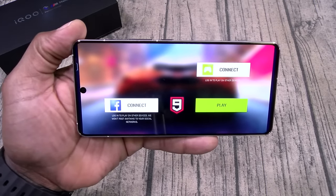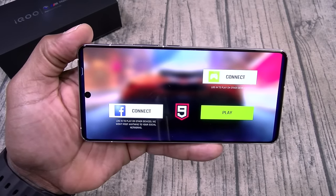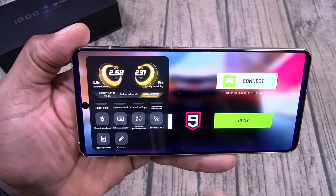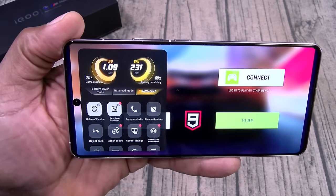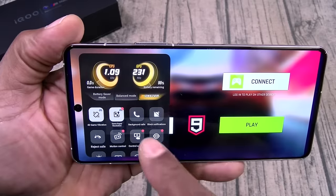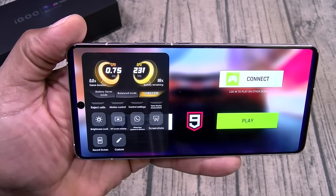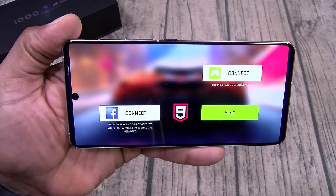All right, so now let's do a little gaming. This phone is basically like a gaming phone. You've got a dedicated gaming suite. I just pulled up Asphalt 9. I can swipe over, check this out. You've got your GPU and your CPU. You can switch between battery saver mode, balance mode, or monster mode for maximum performance. You've got your 4D game vibration, game super resolution, you can block your phone calls and messages, motion controls, screenshots, screen record, and custom settings. This is all built in. This is basically a gaming phone also.